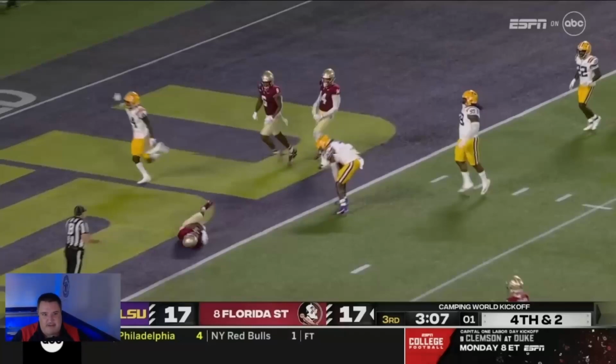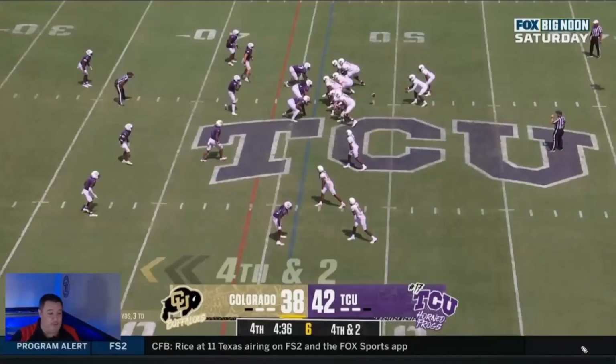Now, you remember, I mentioned that this was seen with a second team. Let's take a look at that. It's with Colorado. All right, so we have here Colorado. It's 4th-and-2. This is a big moment as well. There's 4 minutes left in the game. Colorado's got to have this first down.